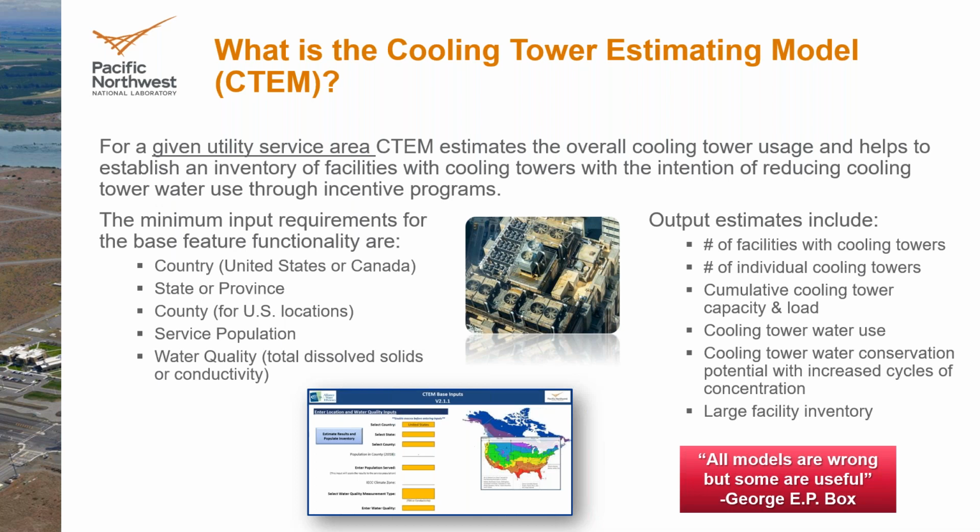Now I'm going to hand the microphone over to Tyler Harris, and he can get into the specifics of the model. All right, thanks, Brian. Yeah, I'm a sustainability engineer at PNNL, and this was one of the first projects I was brought onto at the lab, and it's been a pleasure and thrill to be able to be a part of developing this tool. So thanks for this opportunity to present here.